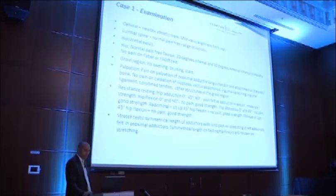Resistance testing on hip adduction at 0, 45, and 90 degrees. He has pain at the adductor insertion with moderate strength, so there's decrease in power. Hip flexion at 0 and 90 degrees, no pain, good strength. Hip abduction, no pain, good strength. Abdominal sit-ups, straight and oblique, no pain, good strength. On stretch tests, symmetrical length of the adductors, but mild pain on stretching of the left adductors in the proximal part. And symmetrical length of testing of hip flexors and no pain.